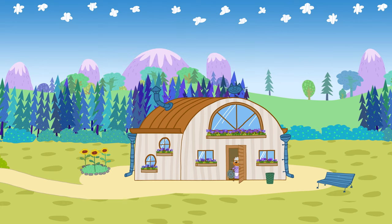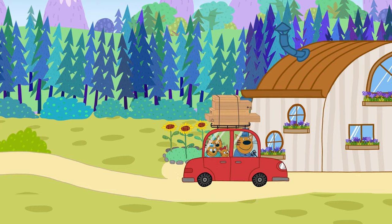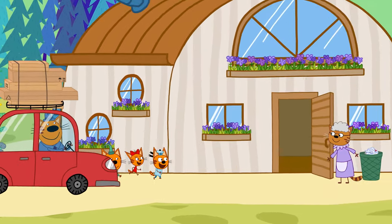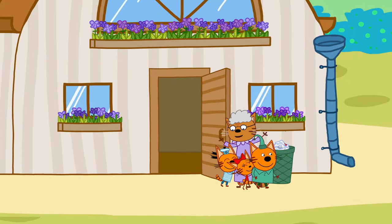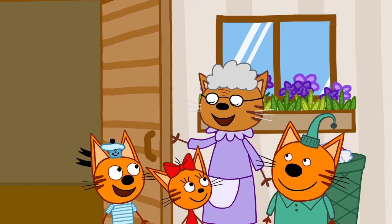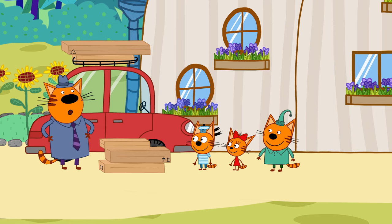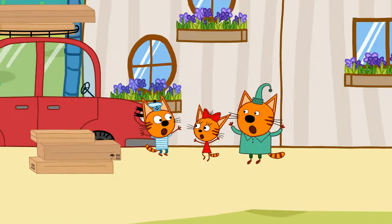Following instructions. One day, Grandma was cleaning out a room for the kittens to have sleepovers at her house. Grandma! My dear lovely kittens, your new bedroom is virtually ready. All that's left is to build your beds. They'll be so comfy. Well, that is, as soon as I figure out how to assemble them. So awesome!